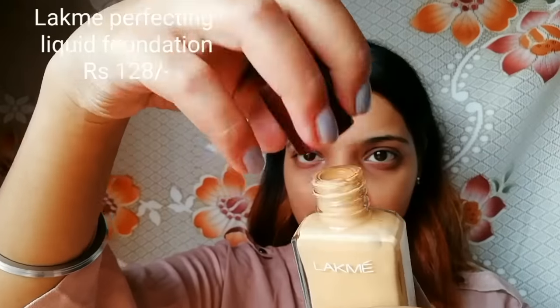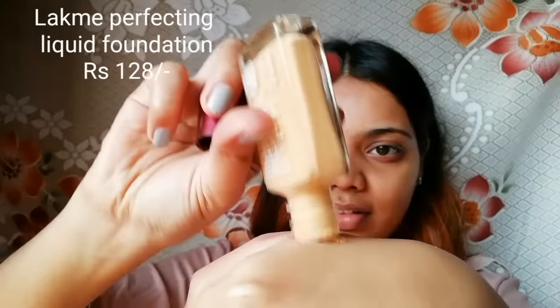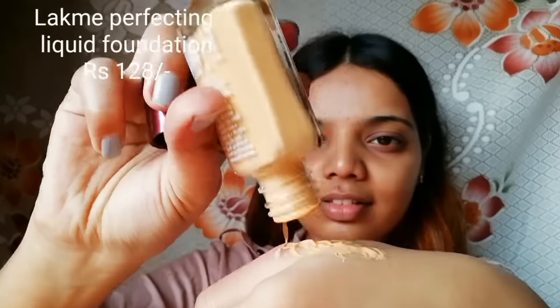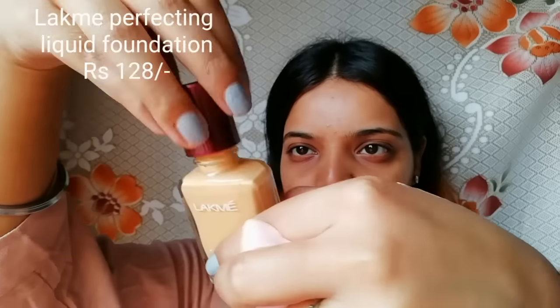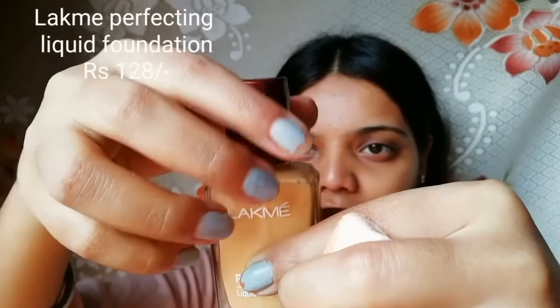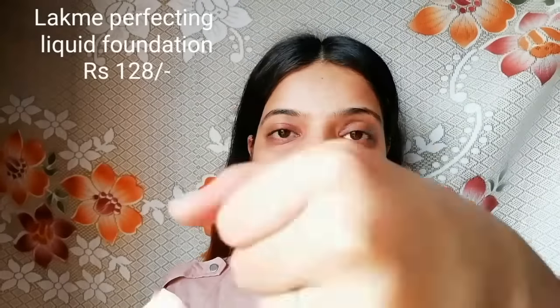Now for the foundation, I'm using Lakme Perfecting Liquid Foundation, and I'm in the shade Natural Shell, which is for medium fair skin tone people. Guys, foundation under ₹150, and seriously, I found this Lakme Perfecting Liquid Foundation the best under ₹150. This foundation is totally worth it. And the best thing about it is that they have 4 to 5 shades, and they are all suitable for Indian skin tone people.